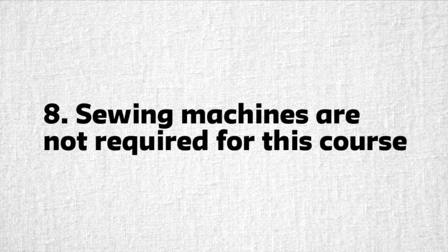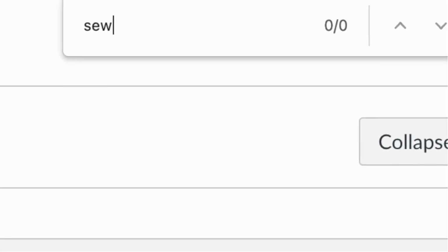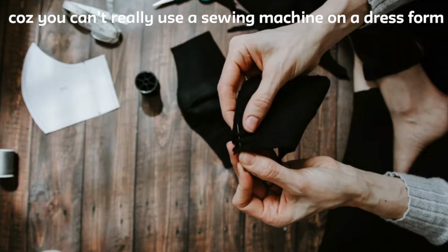8. Sewing machines are not required. You don't even have to sew in this course, so the most sewing that you might do is if you decide to keep your draping in shape, which you'll then need to hand sew instead. So no, you'll not be using a sewing machine.